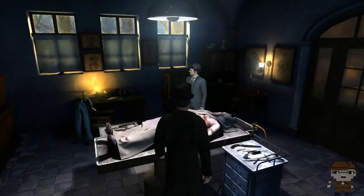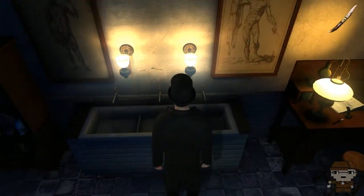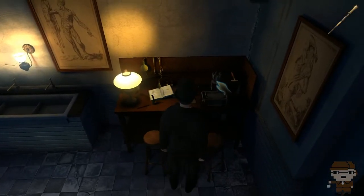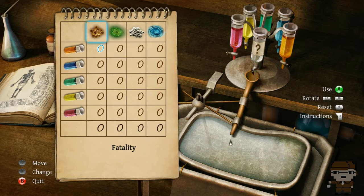Wait, are we done here? Yeah, we're done. What should we do next? I must analyze. I don't even have any. Oh, here we go. Okay, full pipette. There you go. Pipette? Oh, no, I'm sorry. There you go. This liquid found in the lungs should be able to tell us something. Alright, this is the same as before, so why don't we go ahead? Yeah, blah, blah, blah. Boom. There you go. And this is. There you go.